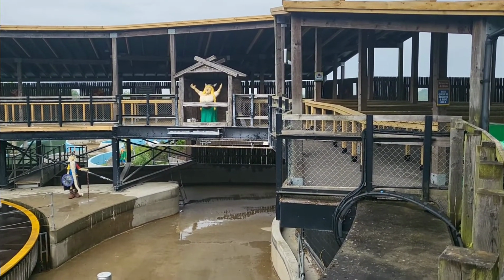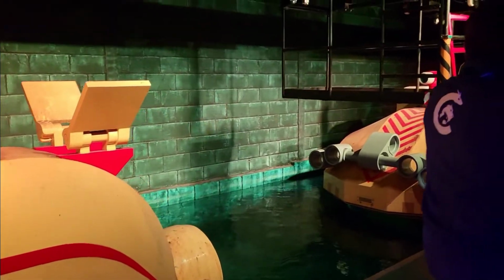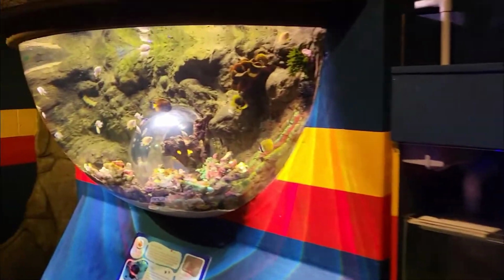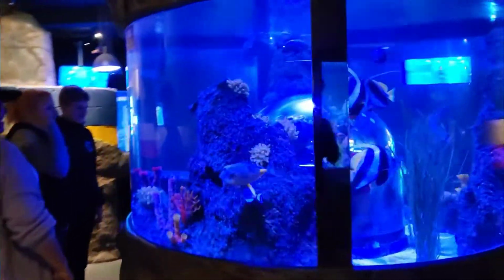Best water-themed ride is Lego City Deep Sea Adventure. Amazingly themed building, you board a submarine which has a transparent base, and you go around a sort of aquarium looking at real sea life. There are some sharks as well, and some teeming around Atlantis. At the end, the exit queue goes through a kind of sea life promotion, which is really nice. I really liked it.